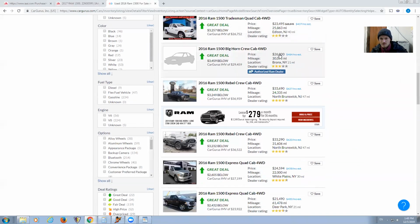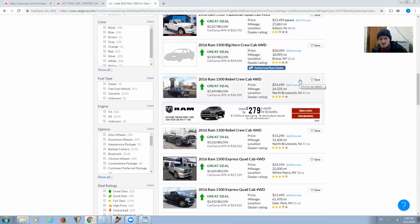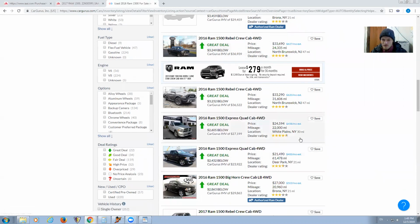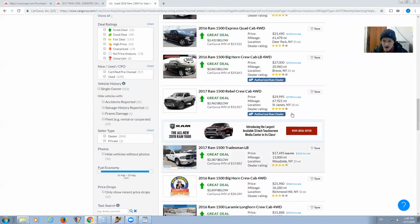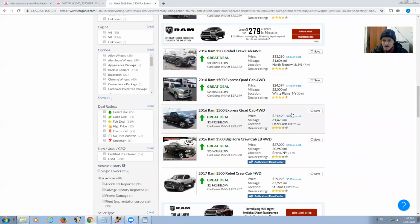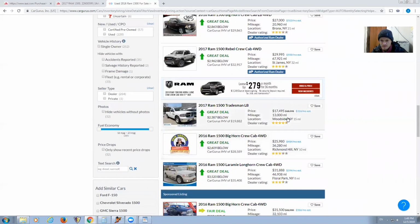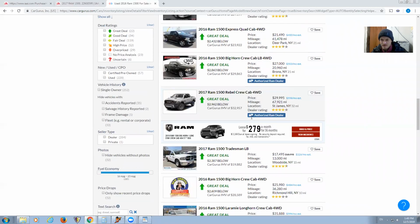And if you scroll down, you see this guy sells one for 26,000. This one is a Rebel edition, so I guess it's some kind of fancy. It's 34,000 bucks. I don't see one for less than 22,000 bucks. Oh, this one is 17.5, but it's two door. It's completely a different truck.